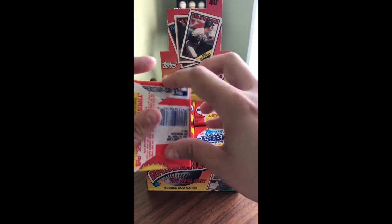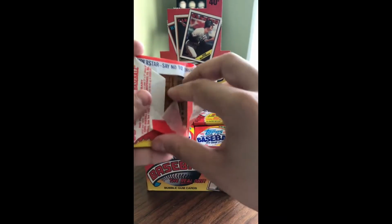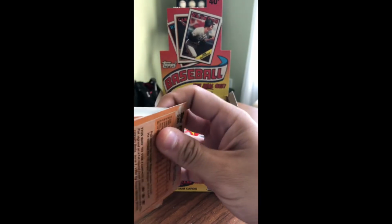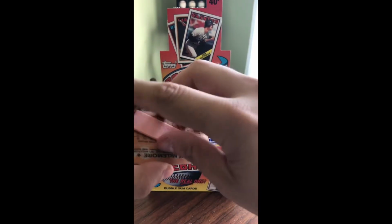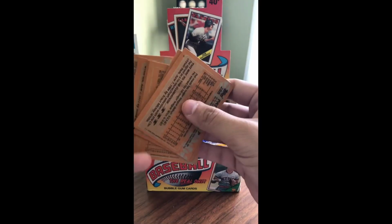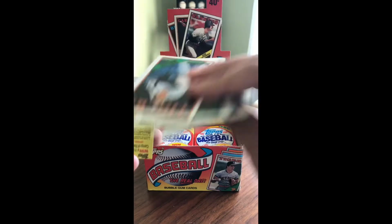So lots of fun players and cards to find in this set. You have the All-Star kind of subset in here. You have the team leader subset in there, but they're not necessarily inserts. They are part of the base series.